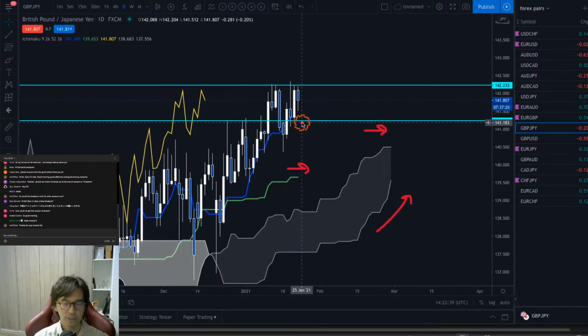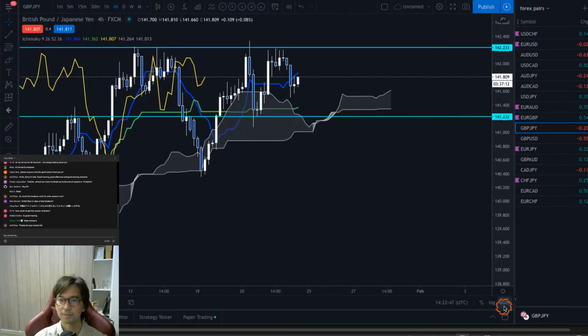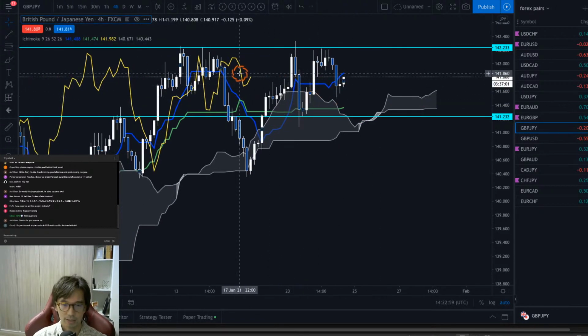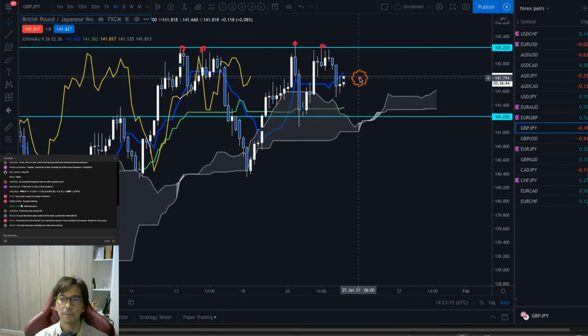So there is no direction in the market in this daily chart. And in the 4-hour chart, it's also flat. The Kumo is flat, Kijun-sen is flat, although Kijun-sen is slightly moving up, but it can be fake, because overall it's ranging, and the market has been resisted at this 142.23 level once, twice, three times, and four times here. I don't think it's going to break out today. I think it's going to consolidate today and break out next week.